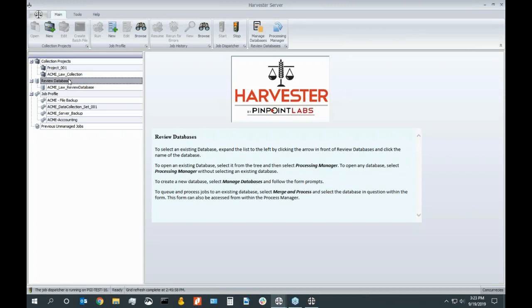With Harvester Server 6, we give you the option to purchase or upgrade to the processing for Harvester. Harvester processing does cost extra, but if you want to process right within Harvester, more of our clients are wanting to live in Harvester and keep that defensibility. Even our processing piece has a chain of custody built into it, and it also handles long file paths. So people are just wanting to live in the products longer.